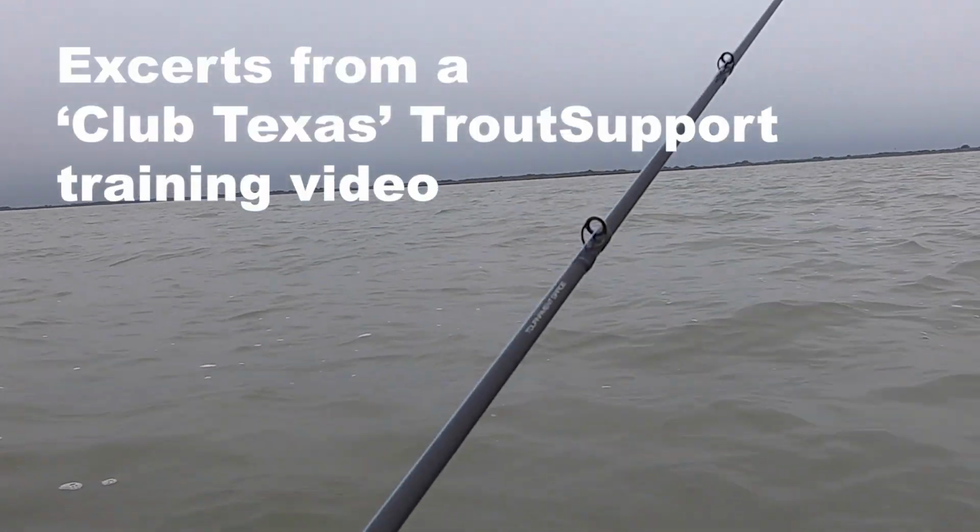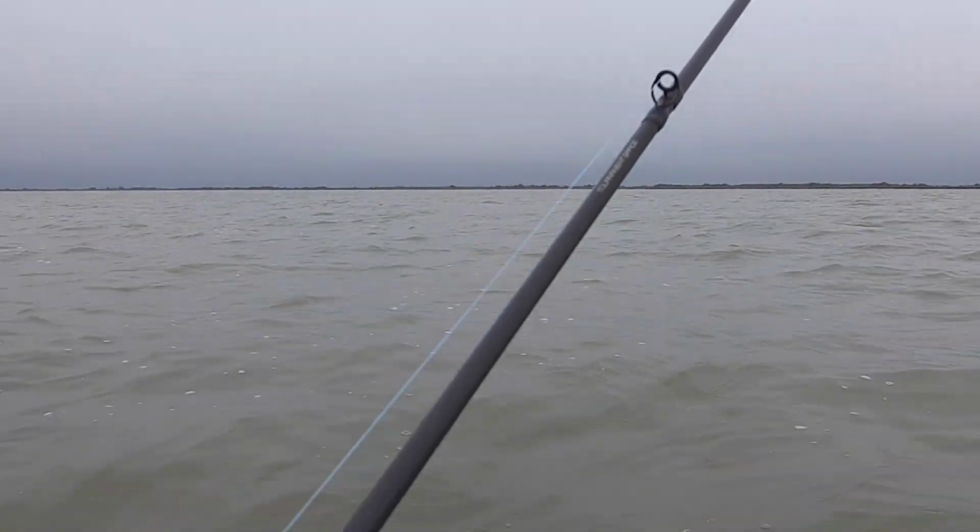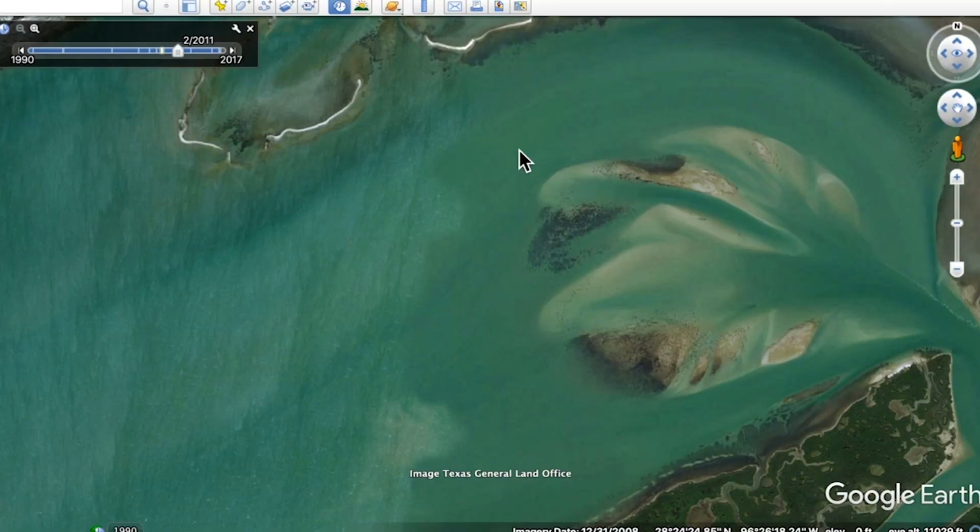Probably gonna get on your right. So I want to make some casts down along this outer edge. I had been finding some fish along a certain area, and it was grass. It was a grass shoreline. And that day we had a northeast wind, and it was blowing across the grass.